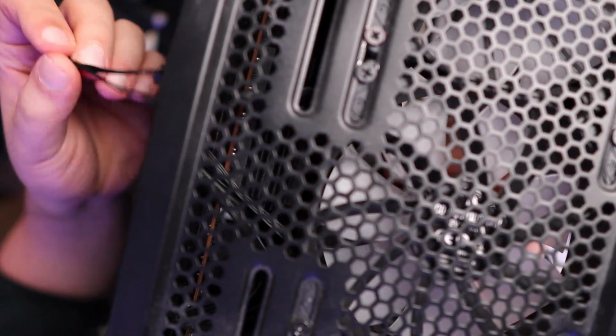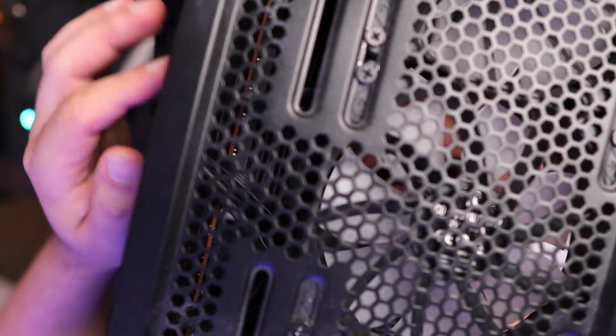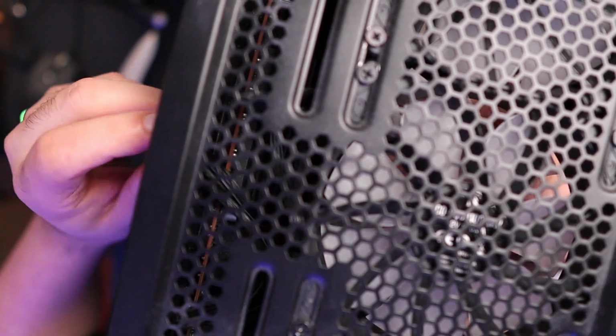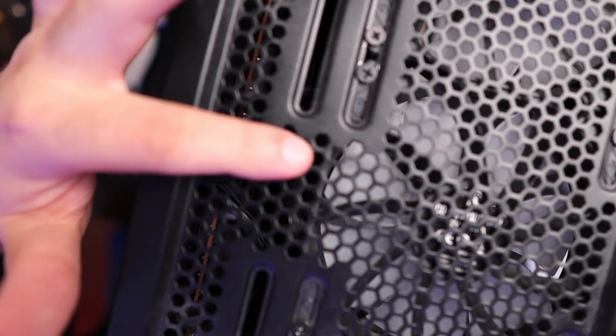There we go, got it. Okay, got it. All right. And now what we're gonna do is tuck back all the other cables underneath the heat sinks and stuff like that. I'm not gonna tie these down because they're really hard to unclip, and it just doesn't make any sense. No one's seen them. They're behind this little fan here anyway.